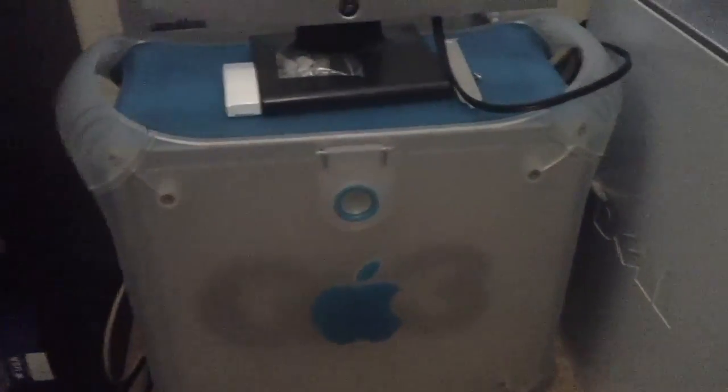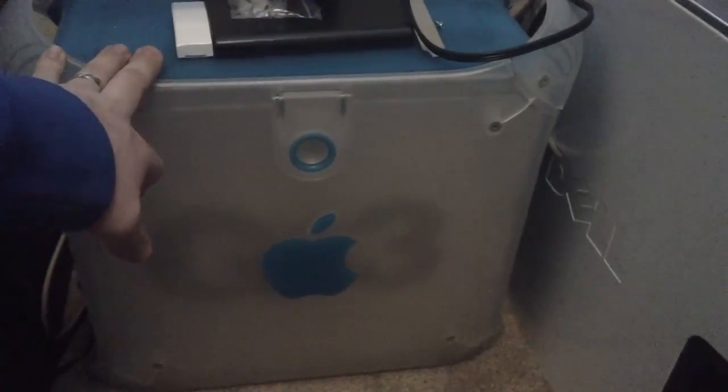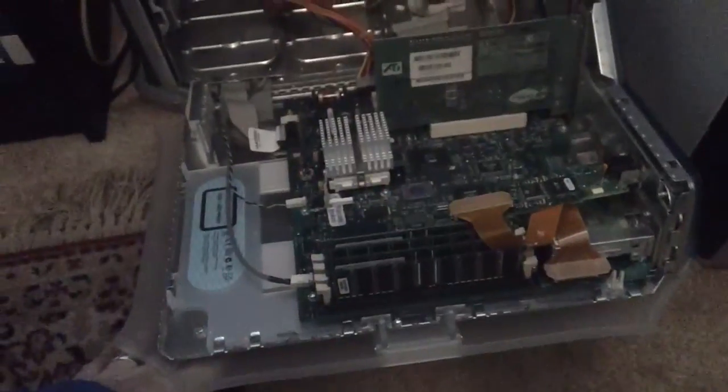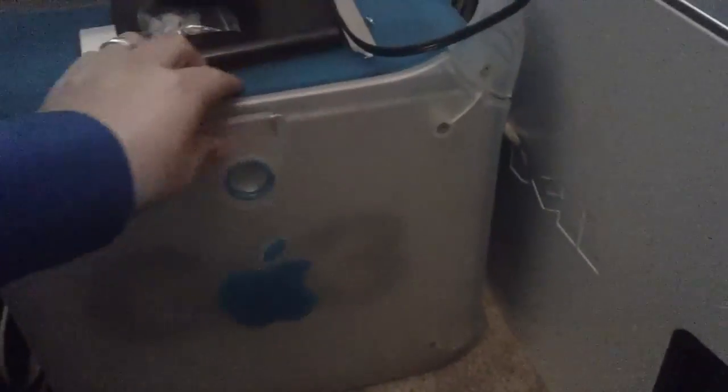Here's my G3 Mac. I love these the way that they look. They're really cool Macs. This one in particular, it opens up from the side and you can get access to the computer pretty easily. That was the big selling point when they first came out. I just like the way it looks, so I keep it around. But yeah, that is the computer setup. And oh, there's my camera charger back there, the power block for my Mac Mini.